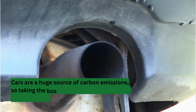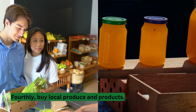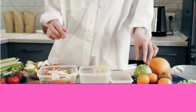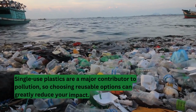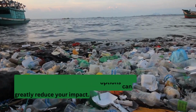Cars are a huge source of carbon emissions, so taking the bus or train instead can make a big difference. Fourthly, buy local produce and products. This reduces the carbon emissions from transportation and supports your local community. Fifth, invest in reusable bags, containers, and water bottles. Single-use plastics are a major contributor to pollution, so choosing reusable options can greatly reduce your impact.